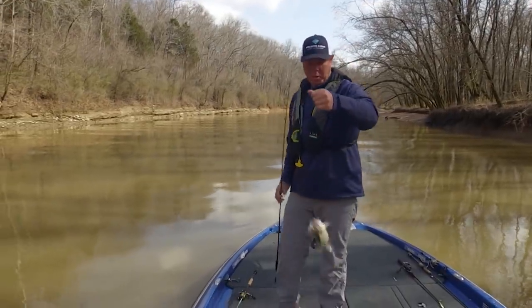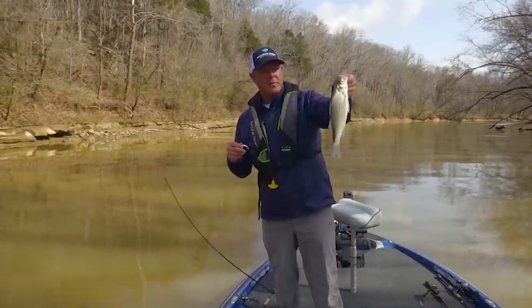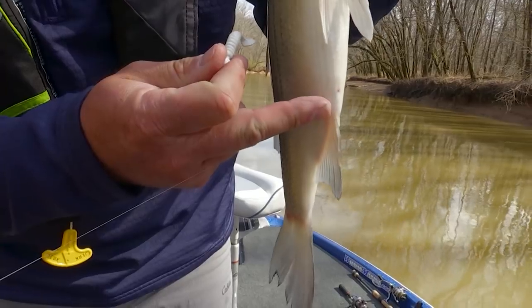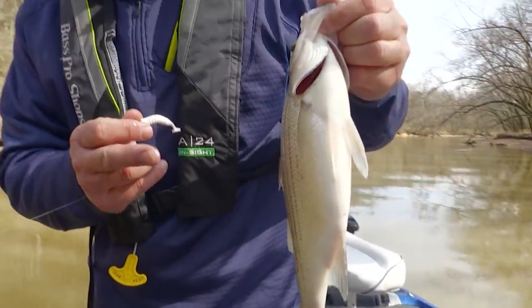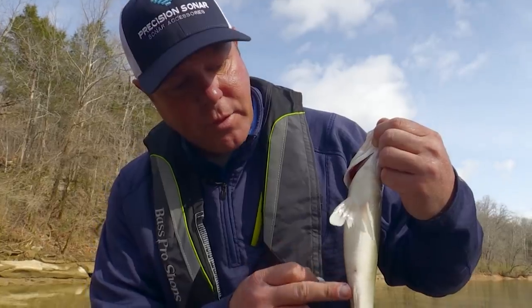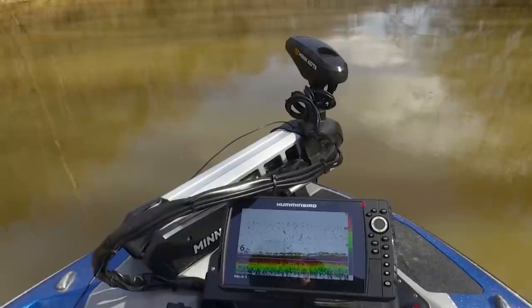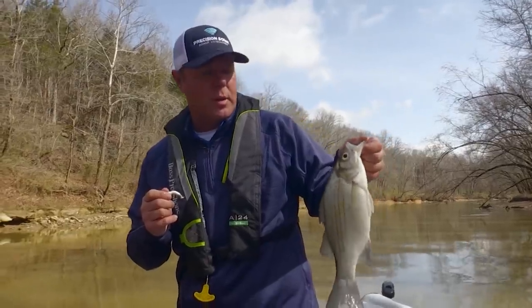White bass. My first white bass of 2021. Hey, these are great to eat. If I can get enough of these to make a mess, I'd be pretty happy. You see that right there? This here is a male, and the males will actually run up this river before the females. They get a little bit excited. This is milt from a fish, so this is definitely a male fish. So hopefully we find some females. As with most fish species, the males are the small ones, so the females will be bigger.